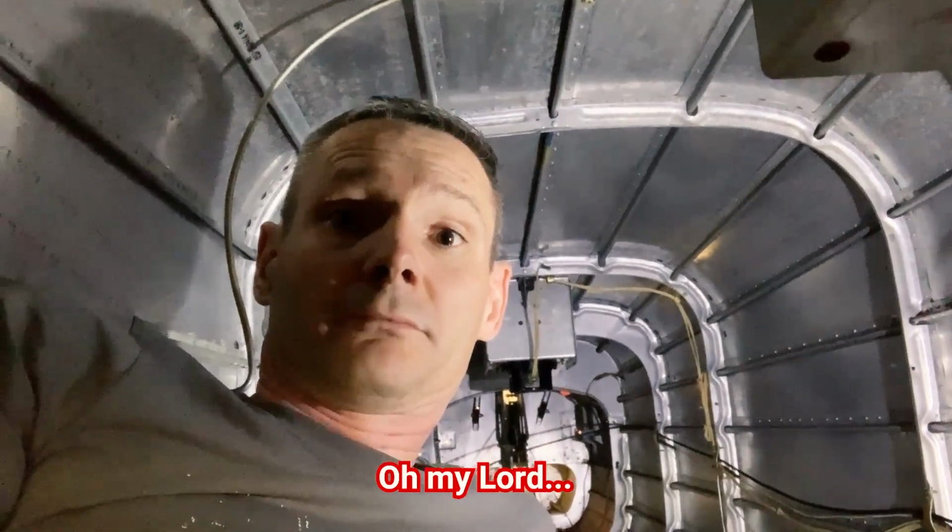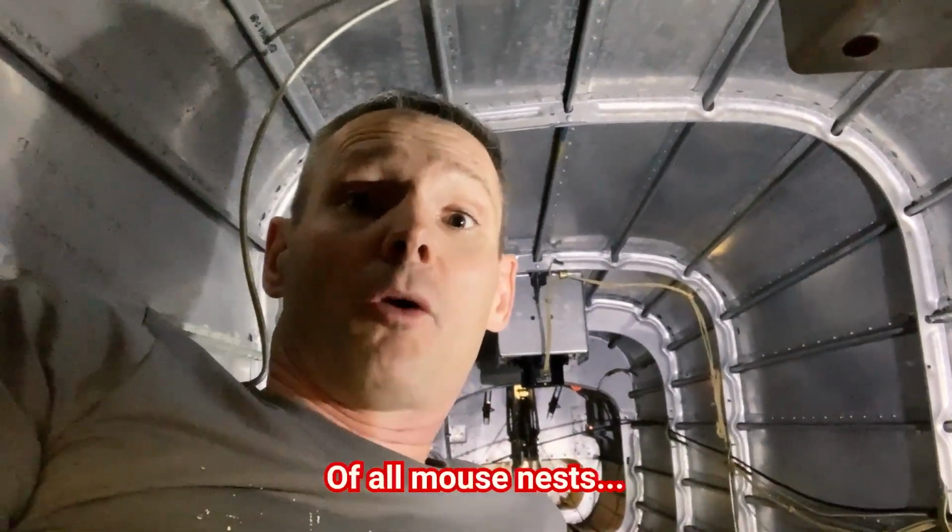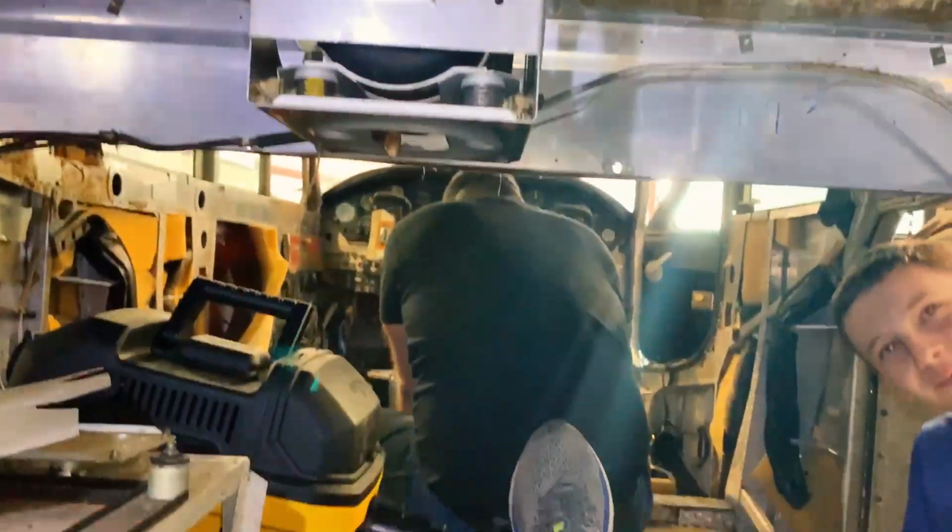Oh my lord, I found the mother of all mouse nests that we didn't even know existed until right now. Alright, there's a shelf, now take a look.